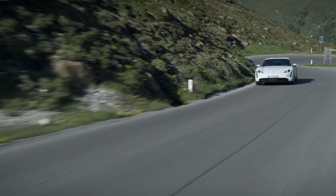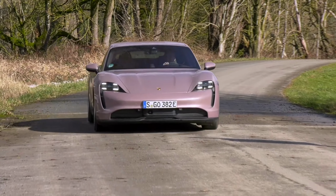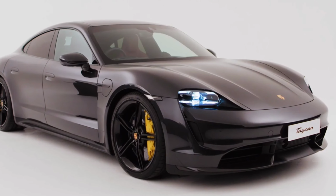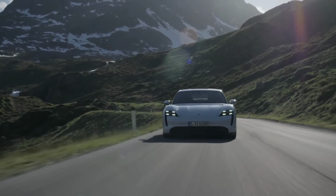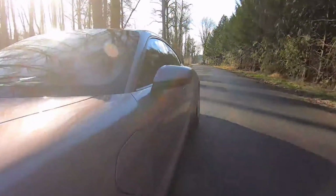The 2021 Porsche Taycan gets a number of updates in the second model year. It's mostly the same car as 2020, but there are some tech improvements which we'll cover below. Before technology, let's talk acceleration.